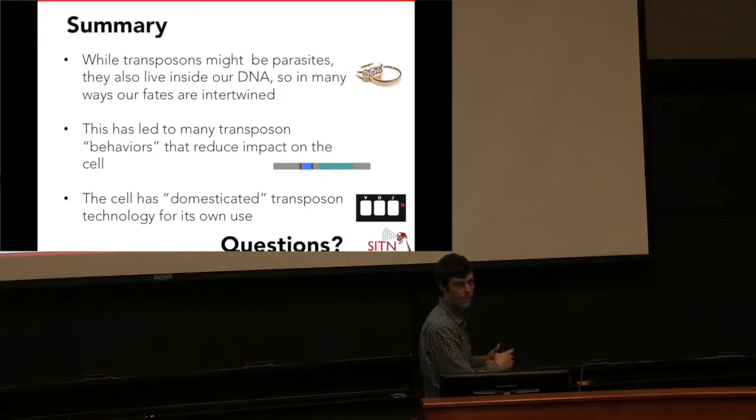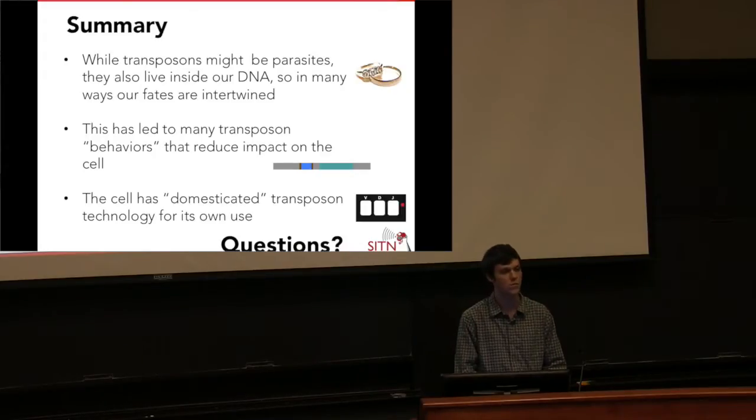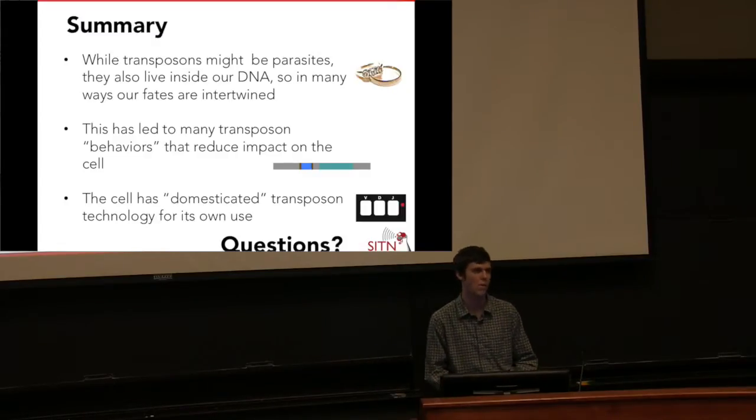Yeah. So you were just saying that the transposon mechanism is used in this immune response. Do we know which came first? Whether transposons are sort of a corruption of the immune response, or vice versa?